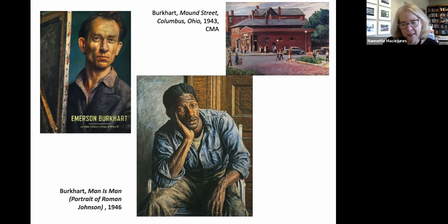After that, Emerson began to submit it to all these major exhibitions, and it was rejected again and again and again, because by 1946, the American scene is being washed away by the emergence of abstract expressionism. And it just destroys Emerson Burkhardt's career.